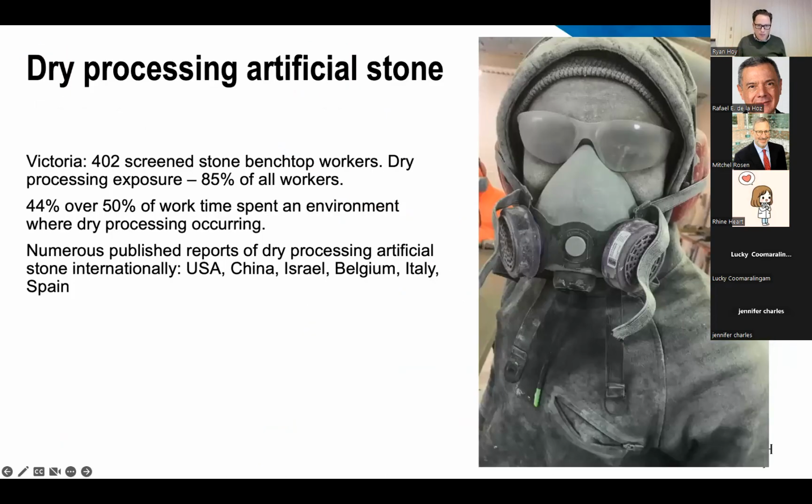So this practice of dry processing, how common is it? It's extremely common. Certainly in Victoria, based on our work, this is data from 402 screened stone benchtop workers. 85% had been exposed to dry processing. 44 noted that they spent over 50% of their work time in an environment where dry processing was occurring. And looking at the literature, this has been reported internationally. It's certainly not just in Australia that this is happening. Certainly in the US, in China, Israel, Belgium, Italy, Spain, there are many reports of this dry processing activity.